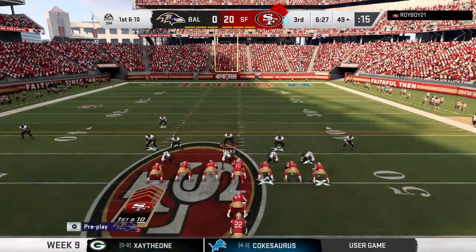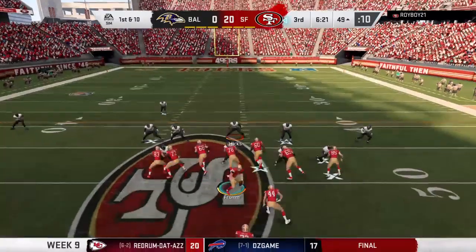Watch the ship. Hey, watch the ship. Watch the ship. Slam, slam, slam. Snap.